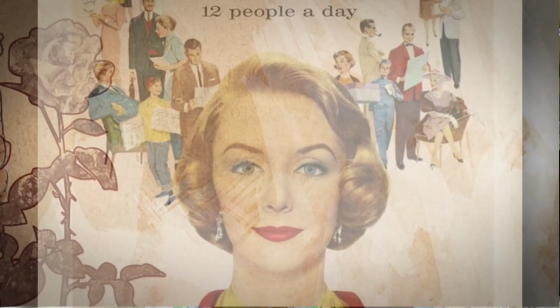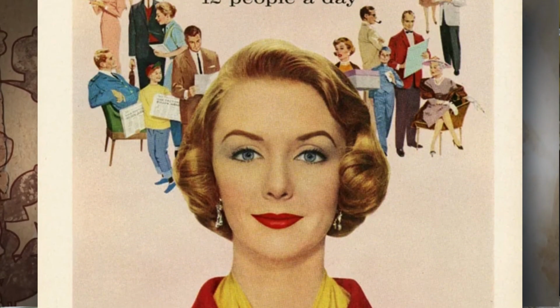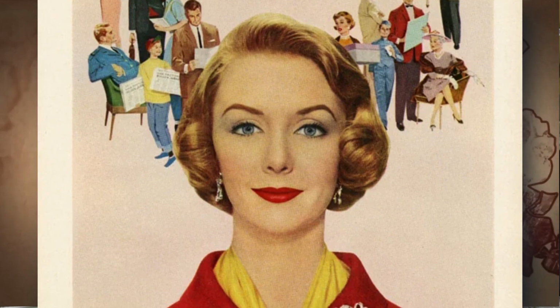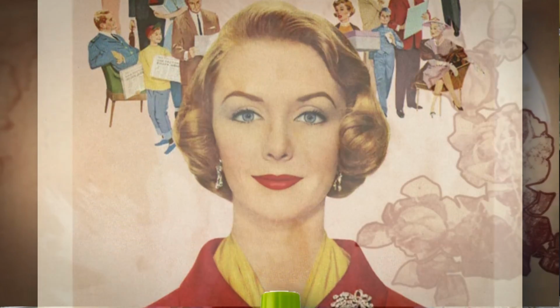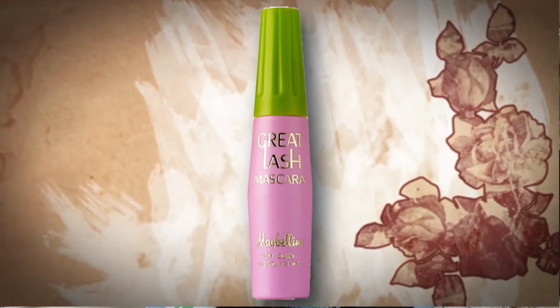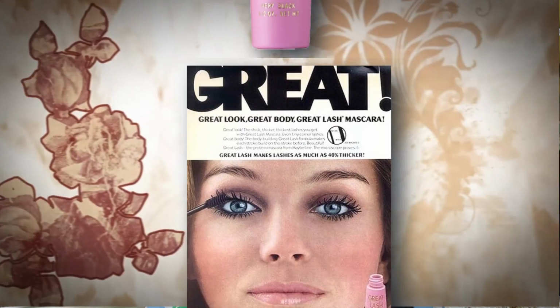With skincare complete, now it's time for makeup. Foundations in the 70s aimed for a natural, fresh look. Max Factor's Pancake makeup was a popular choice for achieving a smooth, even complexion. Once the foundation was set, women reached for bold eyeshadows in blues, greens, and purples, creating dramatic looks that define the era. Maybelline's Great Lash Mascara and its iconic pink and green tube was essential for long, luscious lashes.